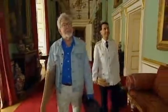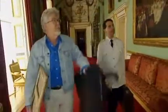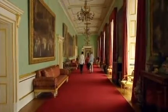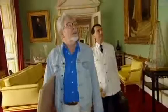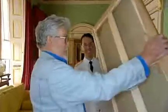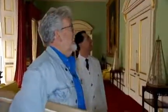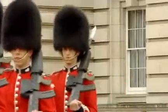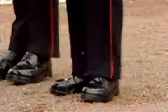All the portraits. This is King George V. Queen Alexandra. They're magical portraits, aren't they? They are. All the jewellery. King Edward VII. The size portrait I'm going to do. Compare the size of the canvas. It's good.